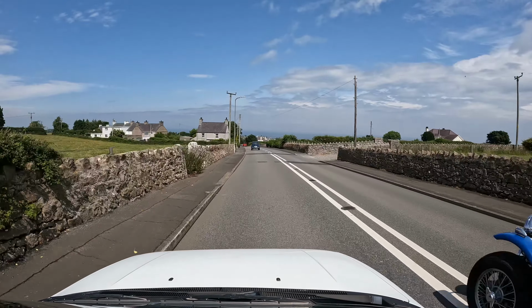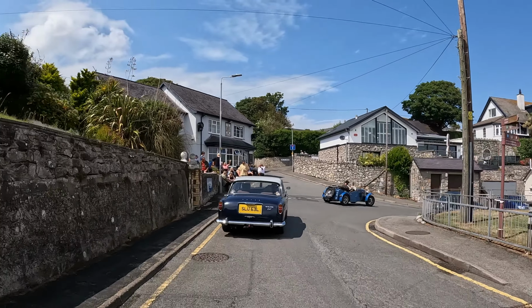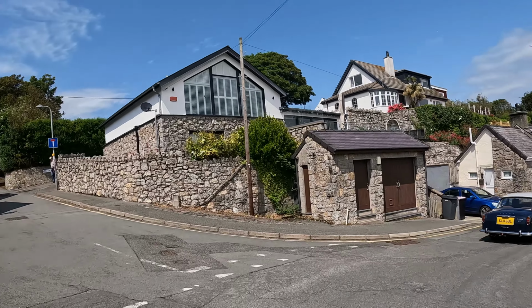So these are some of my favourite times on tour, when we're all in convoy and we're just going through towns nice and sedate, and people are often walking around or sitting outside the pub, and they're just really pleased to see the cars go by, give us a wave, we'll give them a honk of the horn, and it's just a pleasant way to spend the day.